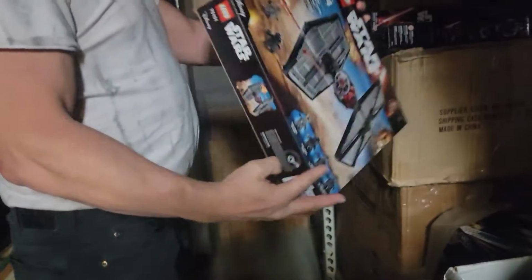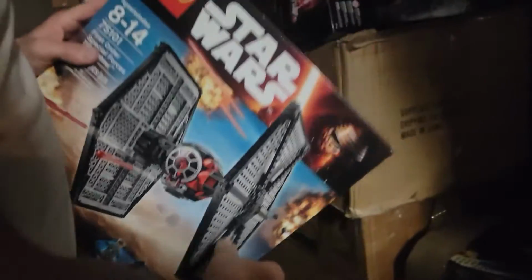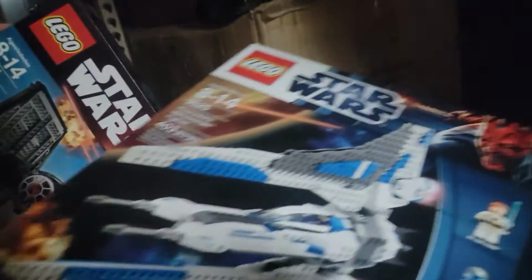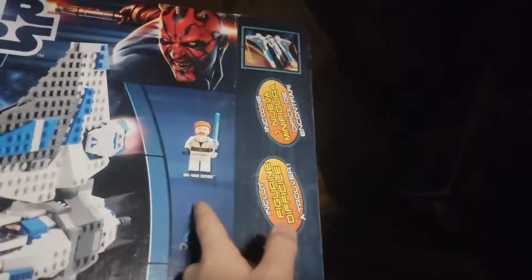Okay, so it looks like all this set is here, but it has been opened. Probably won't build that one. I'll probably just, I don't know, I might since it's sets open. But here's another one. I think this is probably from around 2017. You can tell, or prior.